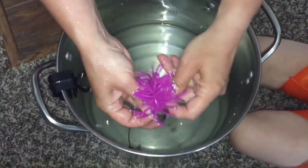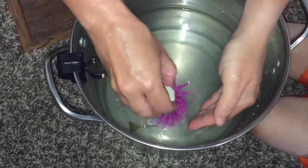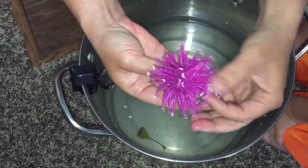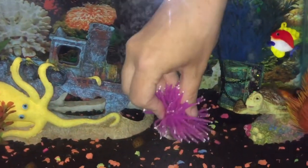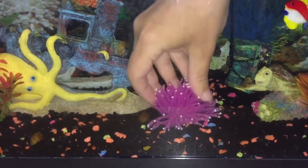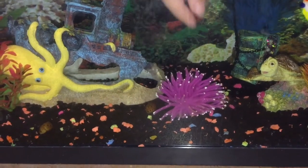So I'll put his wig back on. Shake some of the water off and get him put back. Now I've got a snail in his home, so. Excuse me, snail. You won't even notice, right?